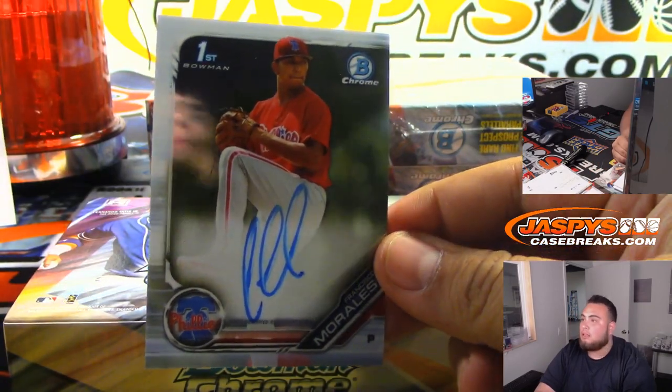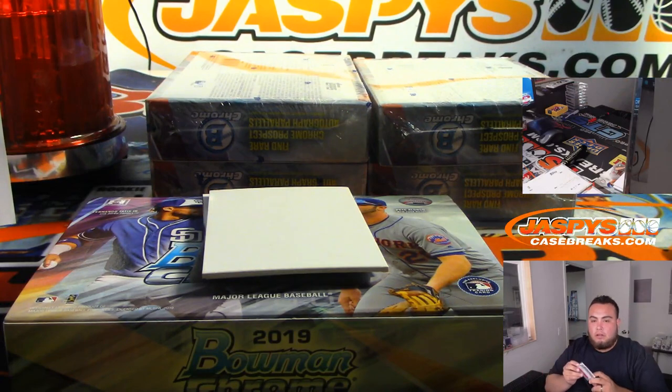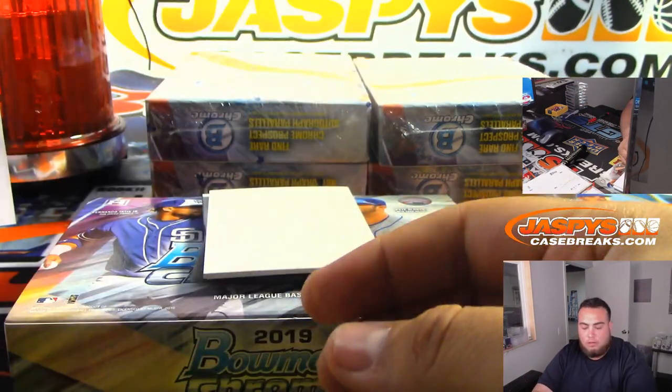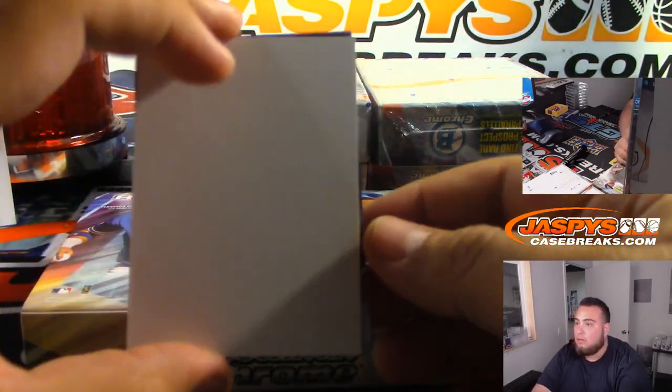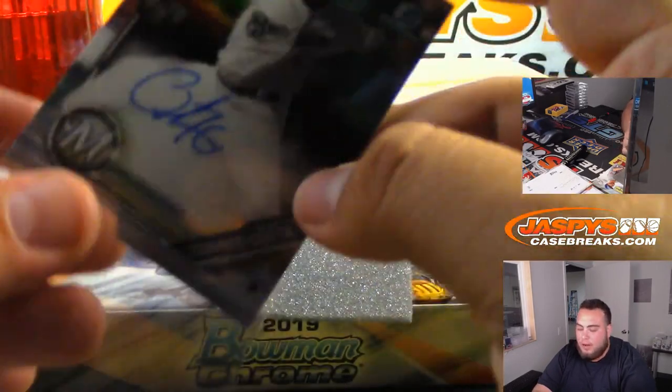And we got Morales for the Phillies. And we got for the Brewers, Doris Costa to 499 refractor.